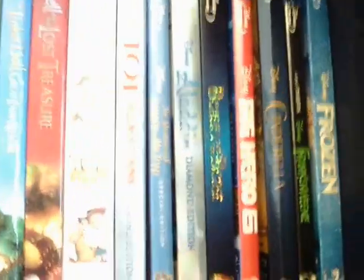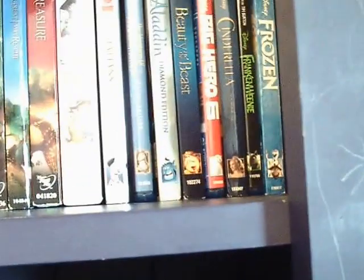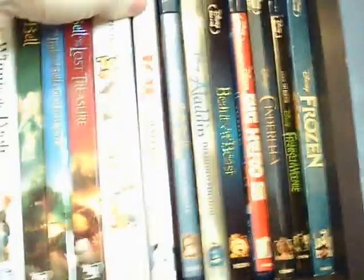So if you can't see that. Aladdin. Wait, no. Aladdin Diamond Edition. What version of this? No, just a Diamond Edition. But okay. The Adventures of... I can't read that. Hold on. Let me see this. I can't read this this way. The Adventures of Ichabod and Mr. Toad. I think I'm probably pronouncing that wrong. I apologize in advance. 101 Dalmatians Diamond Edition. Awesome.